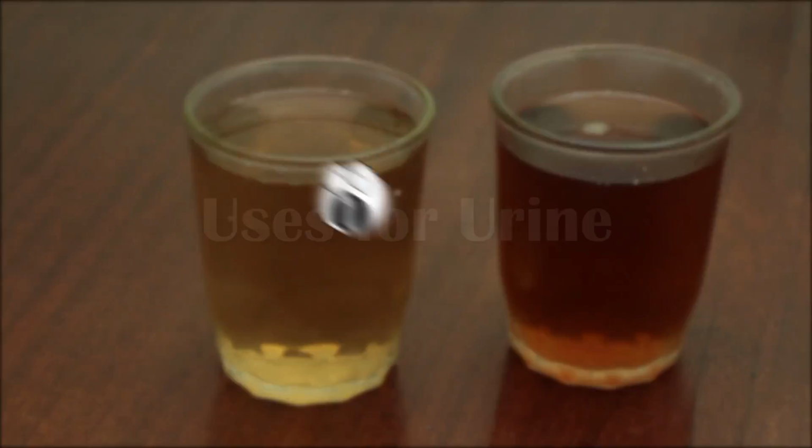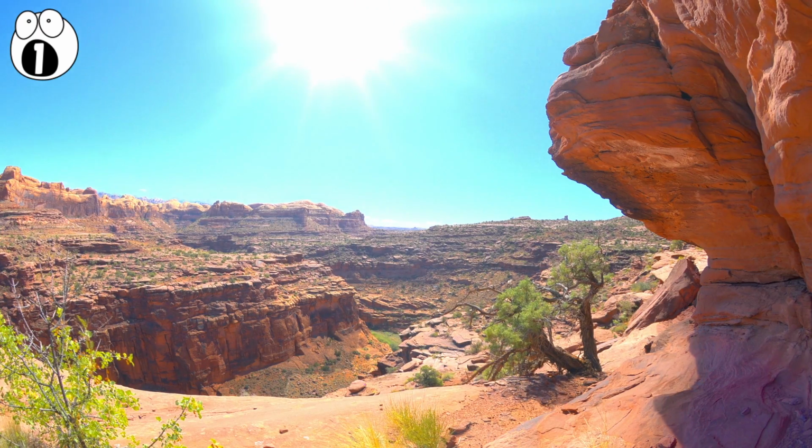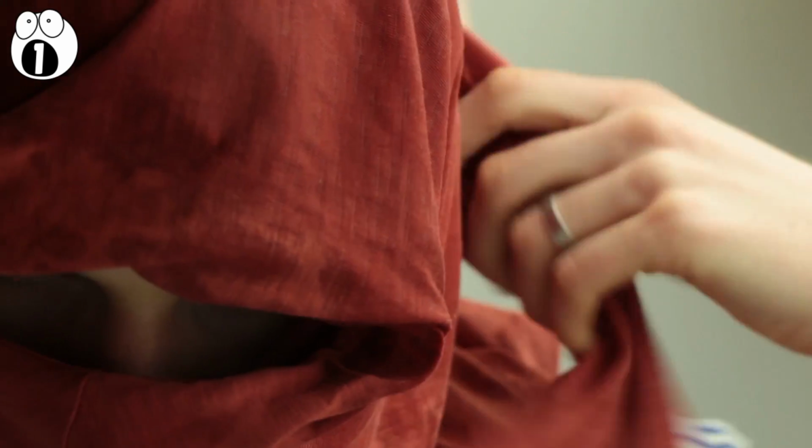Number 1. Uses for urine. In very hot places, you need to keep cool and stay hydrated, or you'll lose consciousness fast. If there's no shade or water available, you need to make your own. One way to do this is to urinate on a t-shirt and tie it around your head. It will cool you down fast and give you a fresh burst of energy, even if it's a bit gross.